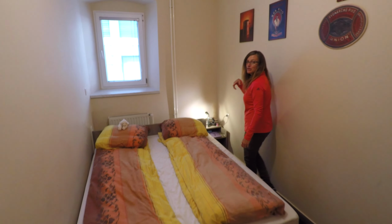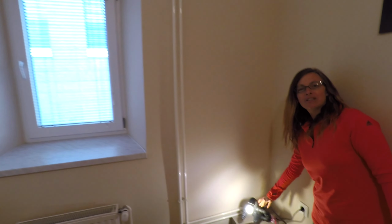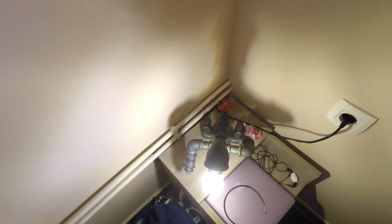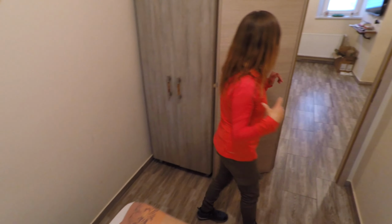But I did want to show you, again, there's this fun lighting. There's a light here that's made out of the piping that I showed you before. But what's really cute is that there's a spigot right here, and that's how you turn the light on and off. Isn't that clever? We thought so. So anyway, this is the girls' room. And now I will take you back out in sort of the common area.